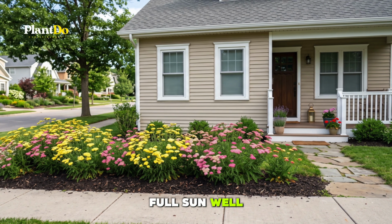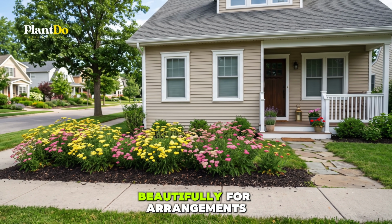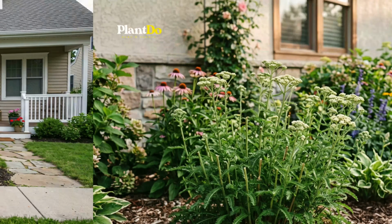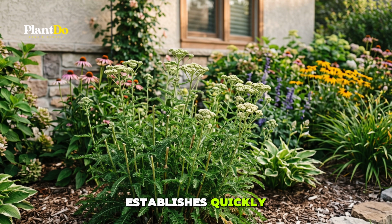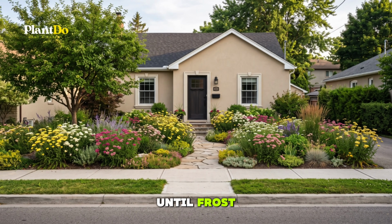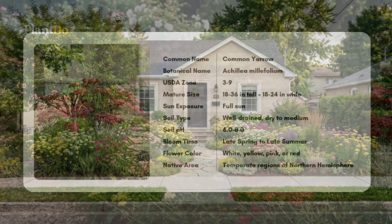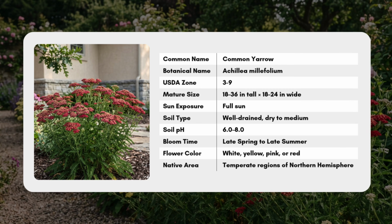Full sun, well-draining soil, it keeps blooming if you cut it back, and it dries beautifully for arrangements. A July planting establishes quickly, and by late summer, you'll have drifts of color that keep going until frost. One of the most forgiving perennials available.